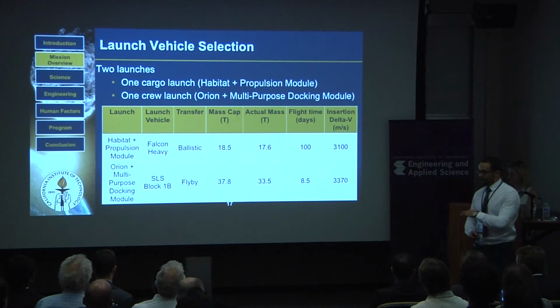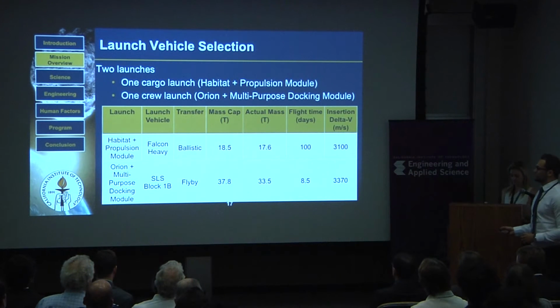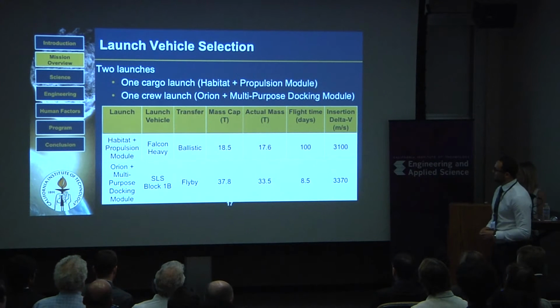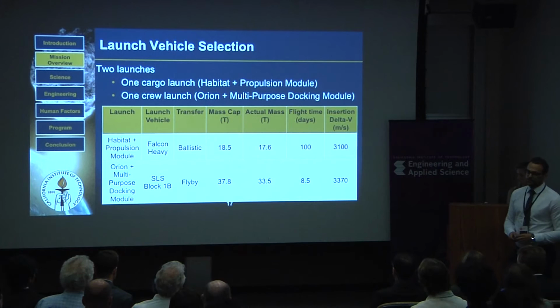So for this, we can fit this into a Falcon Heavy, because of cost issues, we'll be using this launcher. Now the pre-mission using Orion will go on the SLS Block 1B, with a total mass, including the docking module, of roughly 34 tons, and we'll be sending it, again, I'm anticipating this, into a flyby outbound trajectory to the moon that may take around 8.5 days.